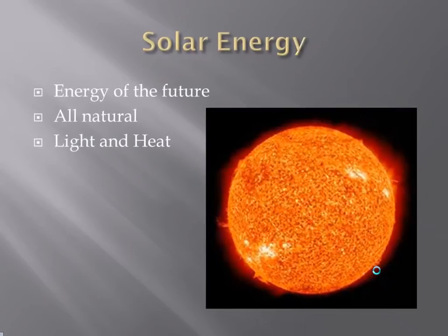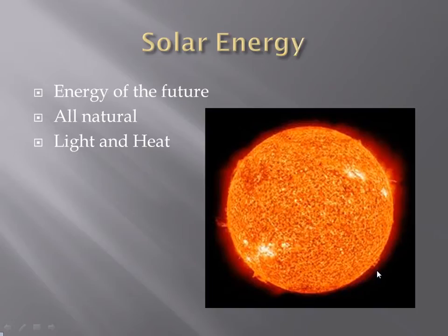Solar energy is the newest upcoming way of fueling our society. Unlike fossil fuels, solar energy is all natural from the sun. The radiant energy is produced through light and heat. However, with anything new comes problems, especially when it comes to efficiency. The main issue of solar energy is how to maximize the efficiency it seems to lack.